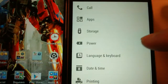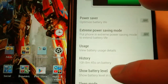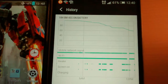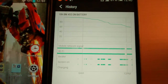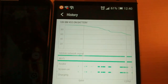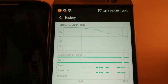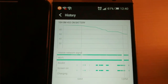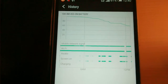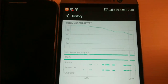So let's go back into settings, go back into power mode. This is where we can read the battery stats. Let's go right at the bottom on history. Here you can see the graph. I've been using the phone for 10 hours and 8 minutes, and the battery has already gone down to 61%. So the battery is not even drained halfway yet. It hasn't even gone down to 50%, and still you have 61% battery left.